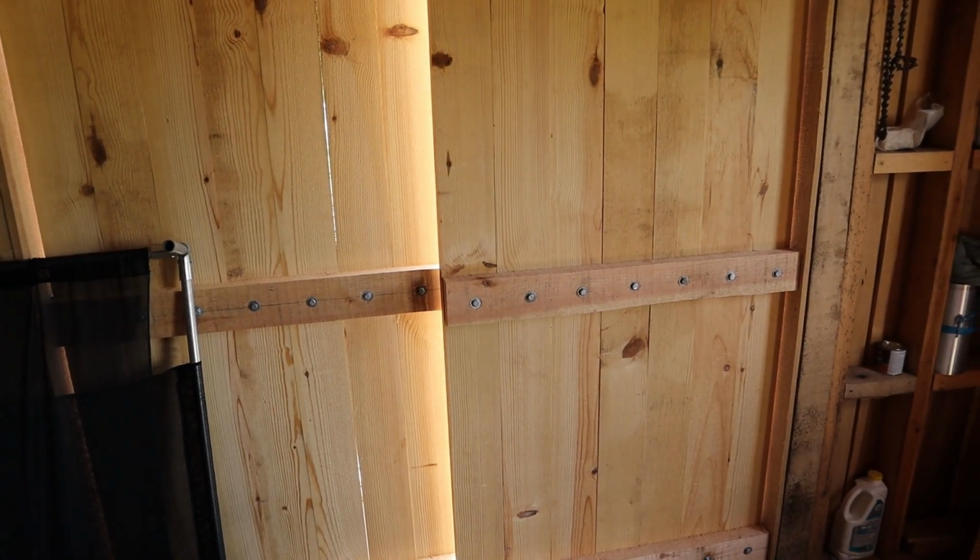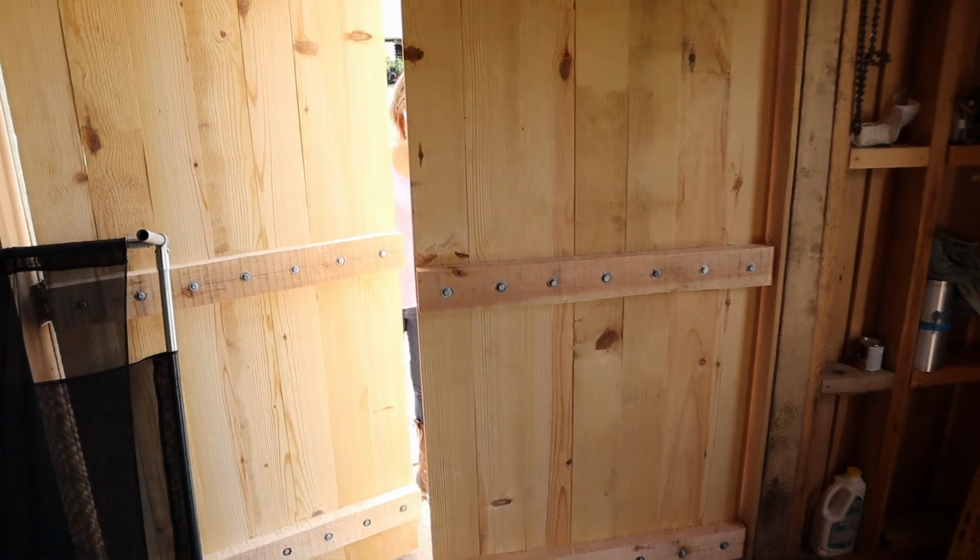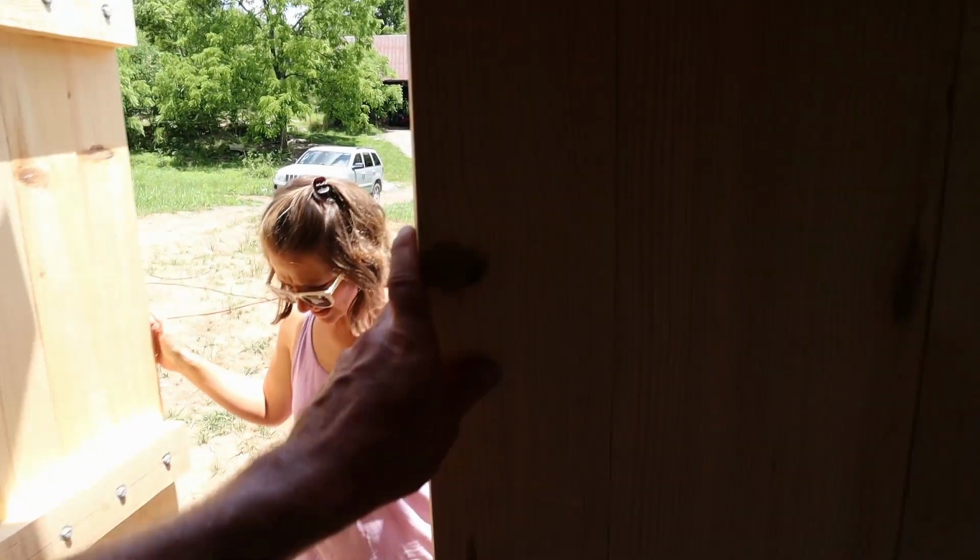Okay, so we want those. That looks cool. Overlapping more than I thought it would. Yeah? Yeah. All right, well, there's our mark still. See it right there, guys? The mark. So I'm gonna translate or exchange the mark on this side down to the door, and then we'll rip it all the way down the door with the circular saw, I think.